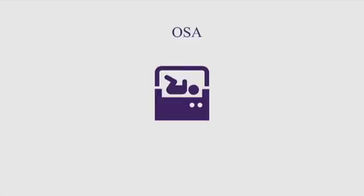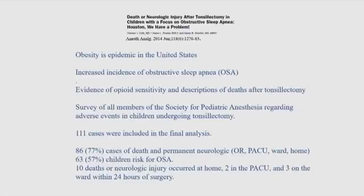Okay, so the next topic is obstructive sleep apnea. We have more and more obesity all over the world, in all countries. And it's really epidemic in the United States, and there is an increase of children with OSA. We have children that are 10 years old and they are 100 kilos, but you don't even need to go that far in order to have sleep apnea. These children are at increased risk to die after anesthesia, and specifically when opioids are used.